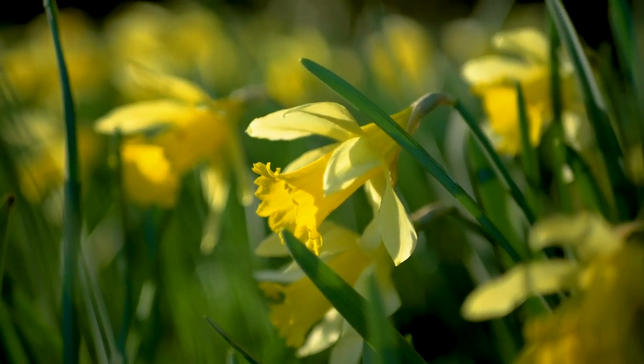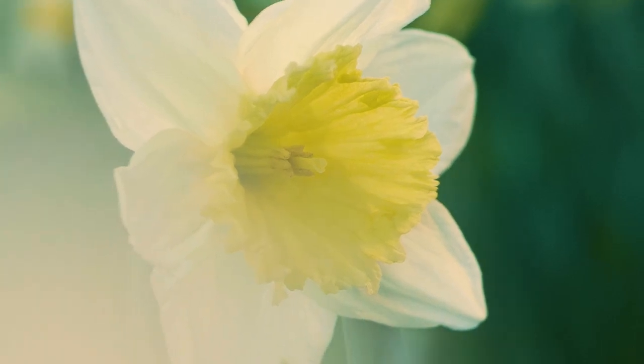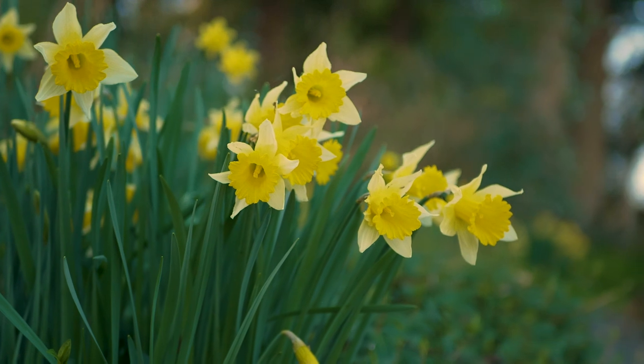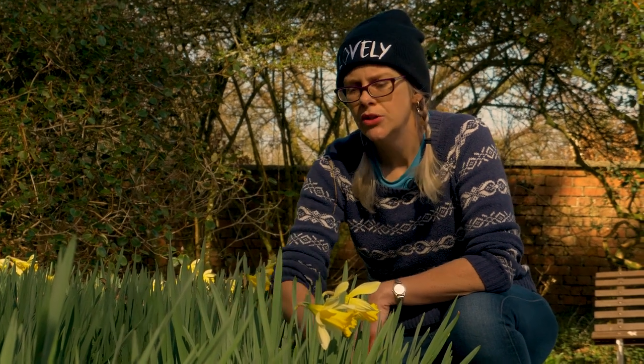Daffodils can flower for 50 years. I mean, they really are amazing, you get an awful lot of flower for your money if you're going to buy daffodils. They don't get eaten by rabbits, squirrels don't like them. They have alkaloids inside the bulb and in the leaves which put off predators from eating them. So, I mean, they're just such an amazing doer in the garden.